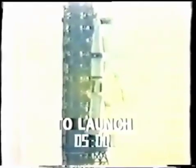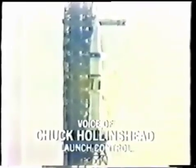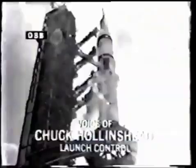We're coming up now to the 5-minute mark. At that time, the swing arm number 9 will come back to the full retract position. Actually, for the Saturn 1B, there are only 5 swing arms. The number 9 designation comes from the earlier launches using this same mobile launcher using the Saturn V. The swing arm now coming back to the full retract position. It will remain in that full retract position now for the rest of the countdown.